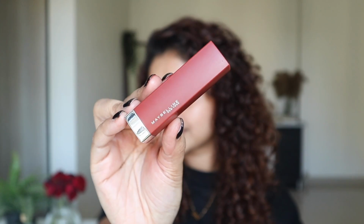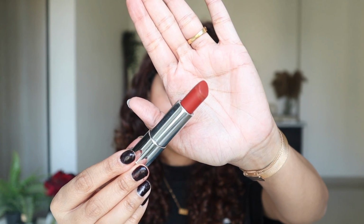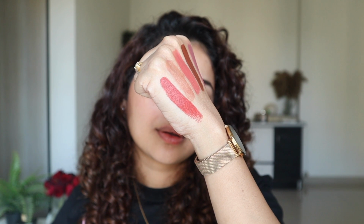So yeah. The last lipstick I want to talk about is by Maybelline in the shade 06 NoHo Amber. It's in a bullet lipstick format, and look at that beautiful shade. It's a beautiful brick red color.